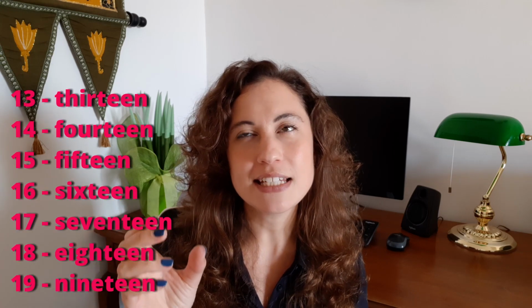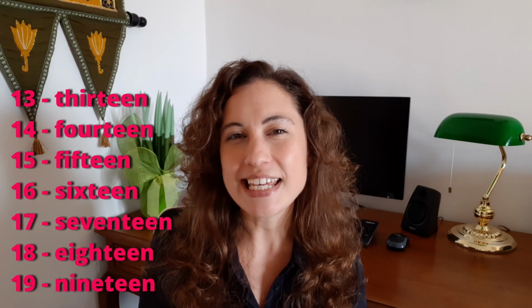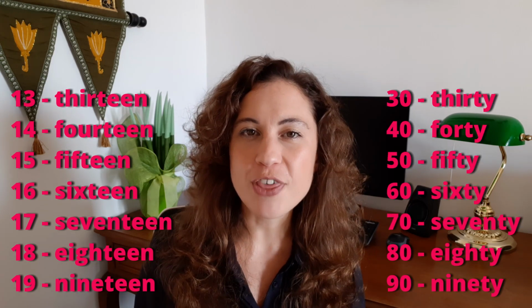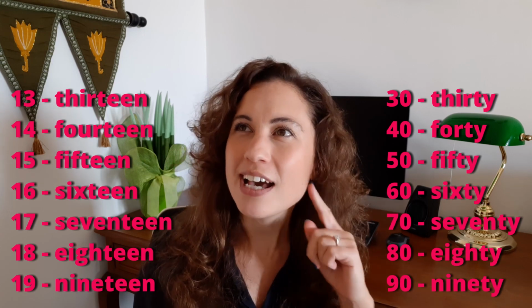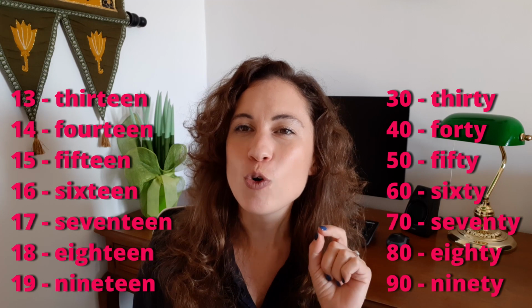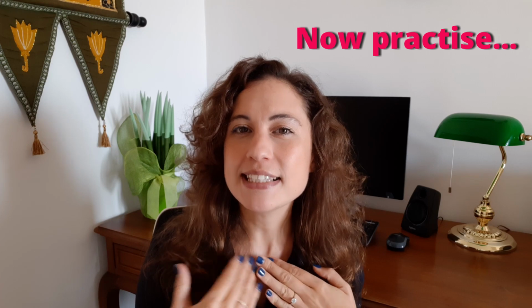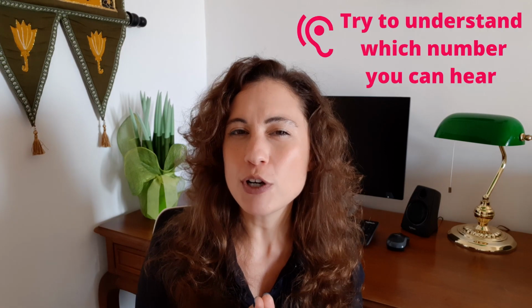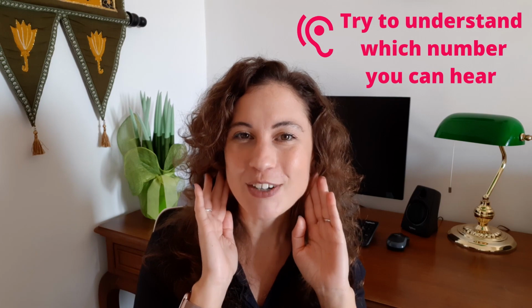So notice those first numbers, 13, 14, 15, they all finish with een. So there is the N at the end. The other numbers, 30 or 40, they end with Y. So we hear E, 30, 40. So now let's practice. I will say some of these numbers and I would like you to try to understand which number you hear. Okay?